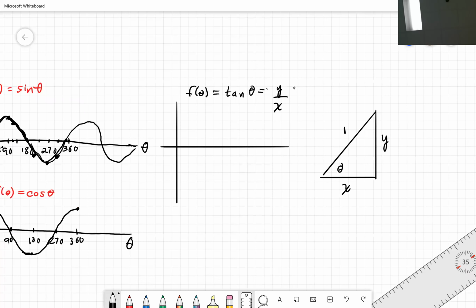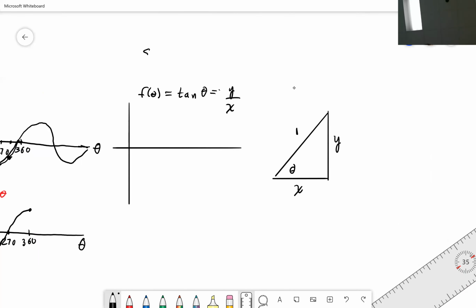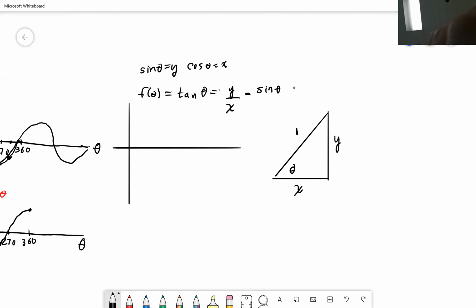But what's y? Well, if we remember, sine of theta is equal to y, and cosine of theta is equal to x. So tangent of theta really is sine of theta divided by cosine of theta. Why is that important? Well, what happens is tangent of 0 degrees really is sine of 0 degrees divided by cosine of 0 degrees.